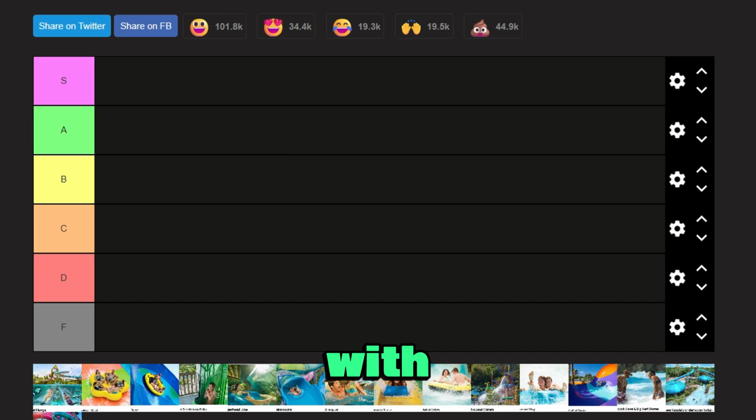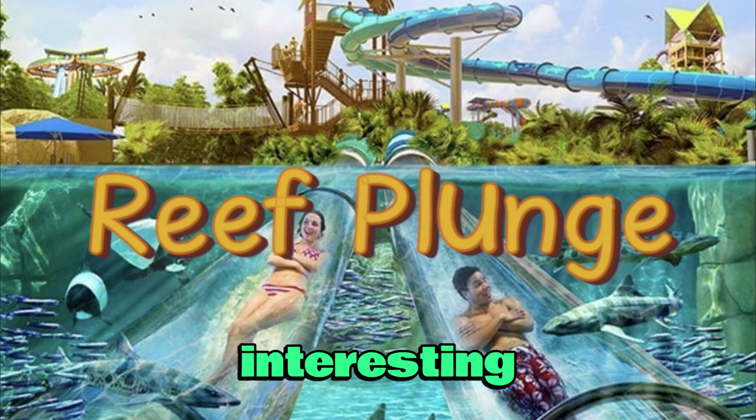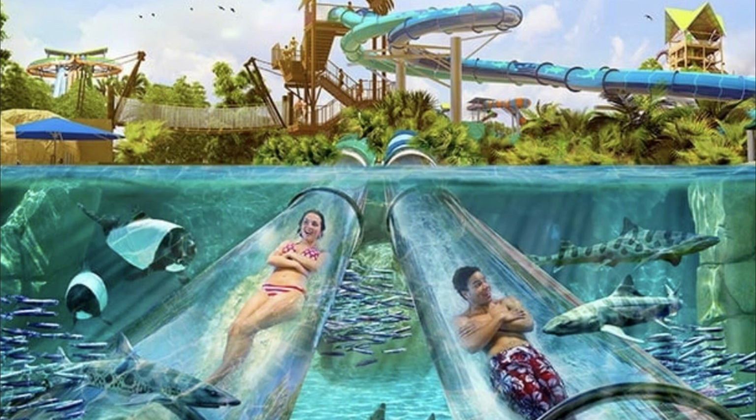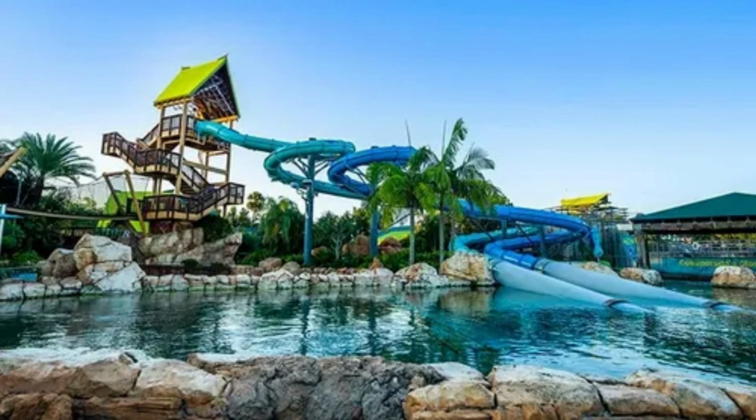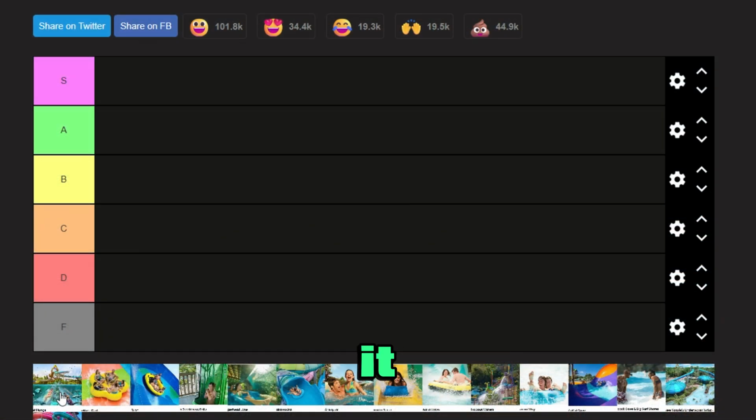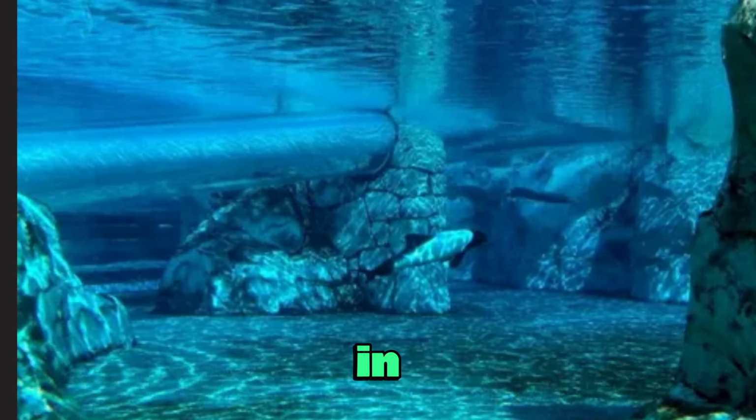Let's start off with Reef Plunge. Reef Plunge is a very interesting water slide at Aquatica. In concept, it's awesome, but the issues I have with it are such. When you climb up, it's a single person slide with 2 slides, so you can kind of race your friends. It has about 1 spin, maybe 2, and goes down through the aquarium where you can see the dolphins in theory.